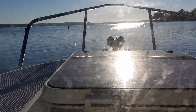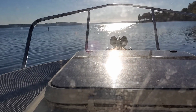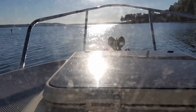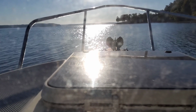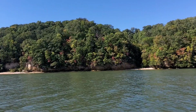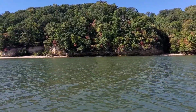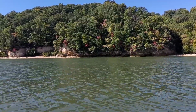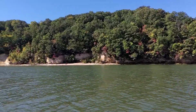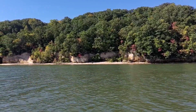So here we are. We're going to go ahead and go back out onto the Tennessee River now, and we're going to head south on it. The water's pretty smooth. Shouldn't have any problems whatsoever. Everything looks nice and smooth, but I think what I'm going to do is go ahead and drop anchor or even tie up. Now here we are heading south.